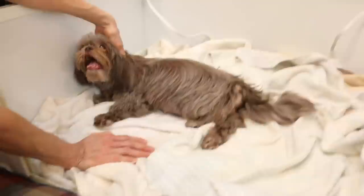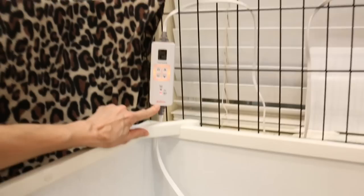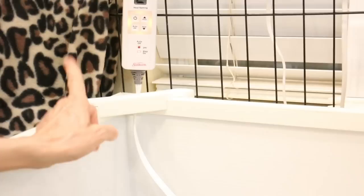Didn't you get those heating pads at like CVS or something? Actually, Walgreens. Okay, Walgreens. They have the stay-on button. Sunbeam. Let me zoom in on that. They automatically cut off in 2 hours unless you hit this auto off, and see how right here that's 2 hours it'll go off, but you hit the auto off, the stay-on light comes on. They stay on unless your electricity goes off. You have to check them and turn it back on. We've had issues with that.